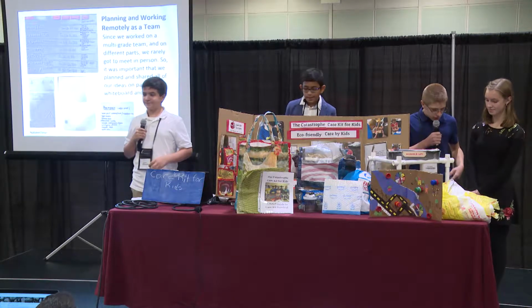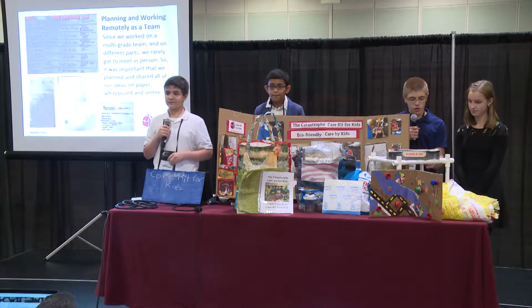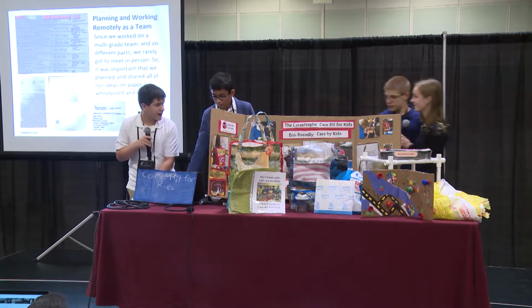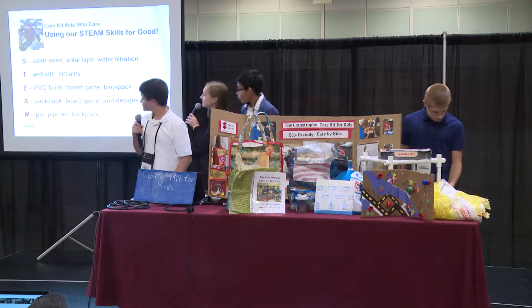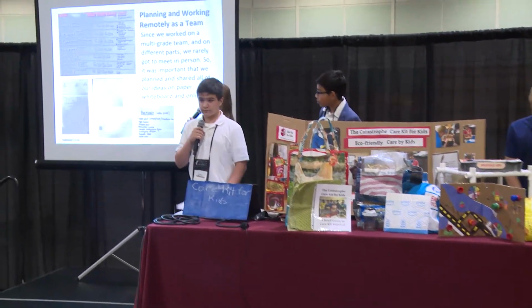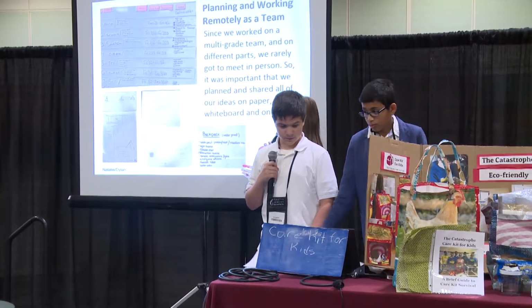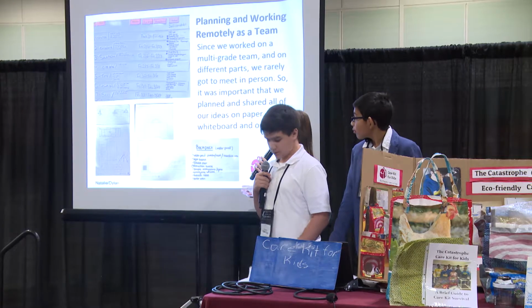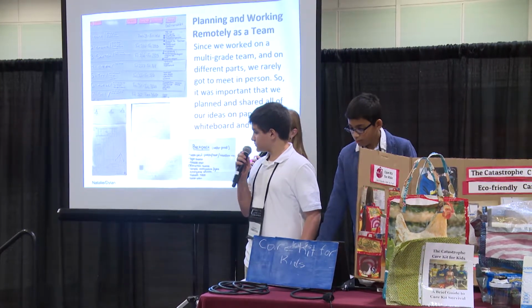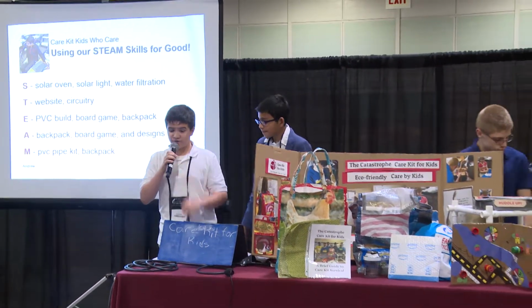Since we worked on a multi-grade team, it was hard to meet at the same time, so we would share our ideas over paper, over whiteboards, and over the internet. Over here you can see that we had a process, which is what we followed to create this whole invention, so we all knew what we were doing. These images show how we were planning, what it's going to be, and what the parts are going to be, and that way we know what's going on. We use a lot of STEAM, as you can see, in our invention.